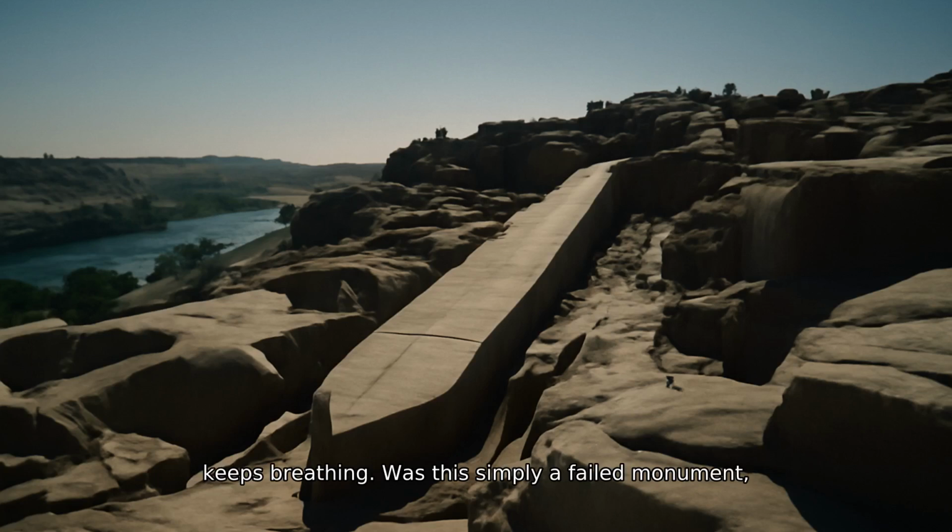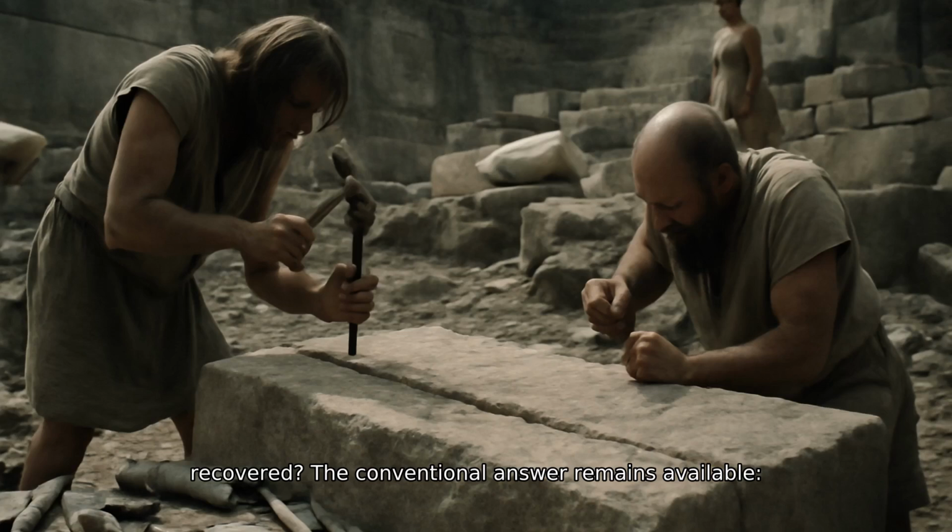Was this simply a failed monument, or evidence of knowledge about stone, force, and organization that we have only partly recovered? The conventional answer remains available. Ancient engineers, working with known materials, attempted a monumental task and encountered a fatal flaw. It is a reasonable reading, and it fits much of what the quarry shows.